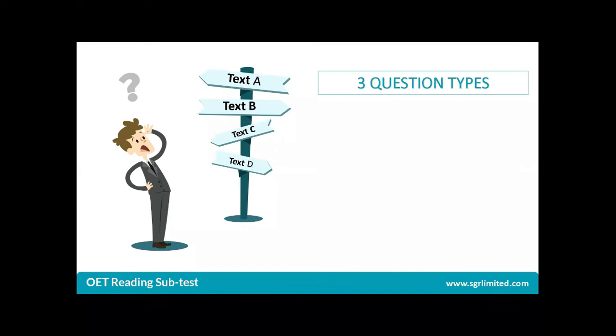So the 20 questions have your clues, and using those clues, you should be able to find the correct answer within the text. Now, your 20 questions are divided into three different question types. The first one will always be matching. Your matching questions are about 6 or 7 questions.